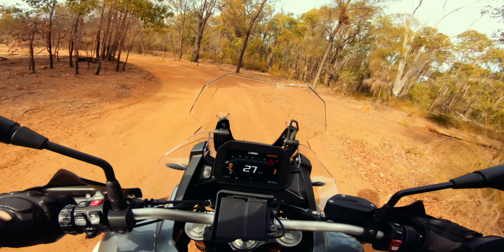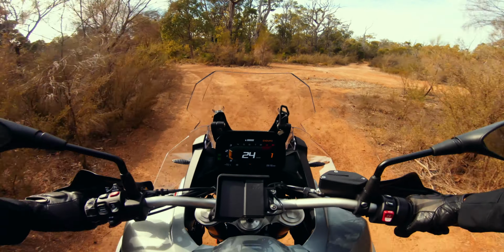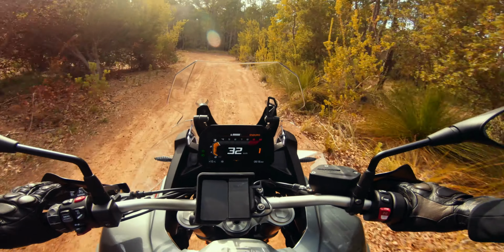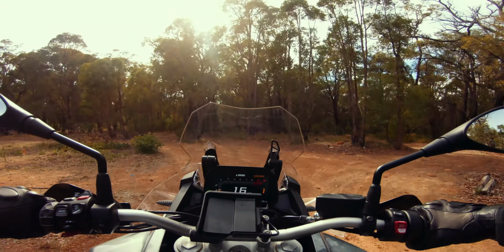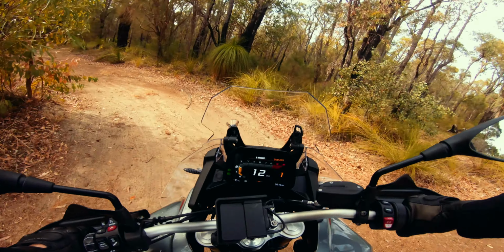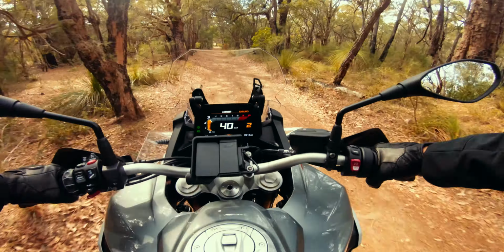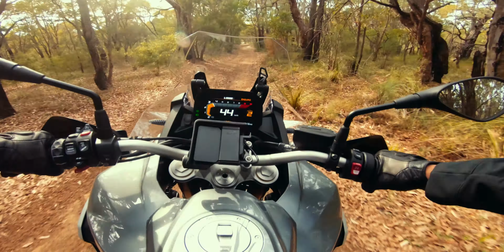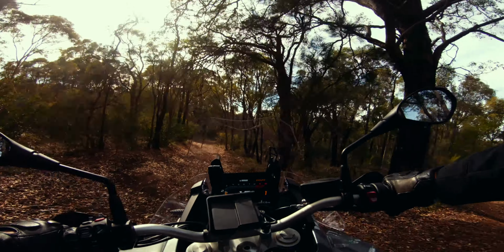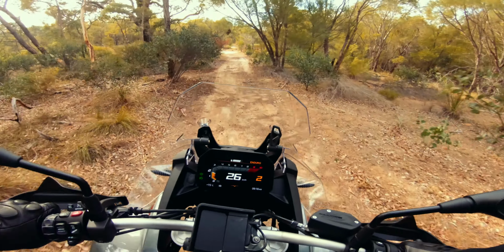Man, this engine's so smooth, even in the wrong gear. There's power there just to help you out. Little wheel slide. I'm worried about this front end with these tires. It's very loose gravel. Oh man, ABS is amazing though. All right, end of the line. Let's turn around.